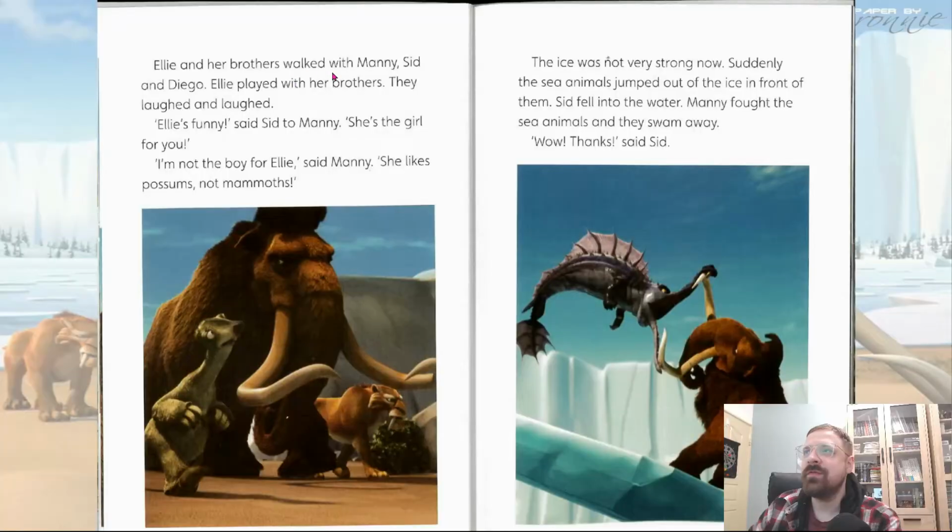Ellie and her brothers walked with Manny, Sid, and Diego. Ellie played with her brothers. They laughed and laughed. "Ellie's funny," said Sid to Manny. "She's the girl for you." "I'm not the boy for Ellie," said Manny. "She likes possums, not mammoths." Ice was not very strong now. Suddenly, the sea animals jumped out of the ice in front of them. Sid fell into the water. Manny fought the sea animals and they swam away. "Wow, thanks," said Sid.